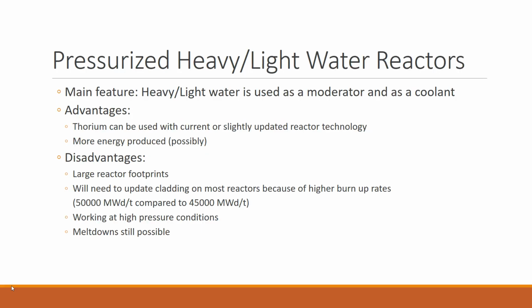With this pressurized heavy or light water reactor, the main feature is that we're going to have heavy or light water. Heavy water is water that has deuterium instead of hydrogen in it, and light water is just regular water. We're going to use that as a moderator. What a moderator is, it's sort of like a barrier.